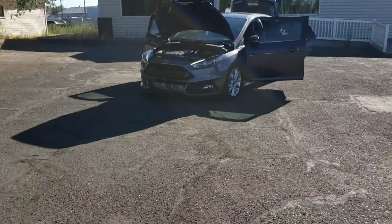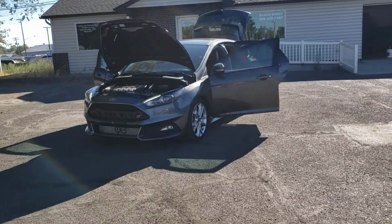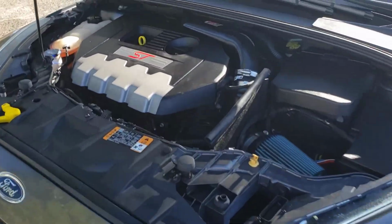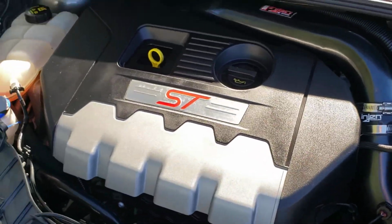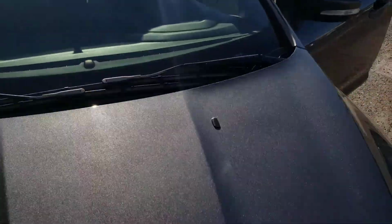Man, do I have a really nice Ford Focus ST to show you. Now, this does have the EcoBoost, and this thing runs amazing. It's a 2015. Let's see, under the hood, you can see they've got the open air filter. It's got the ST logo. I've driven this, and this thing runs, oh my goodness. It runs amazing, I'll tell you that.